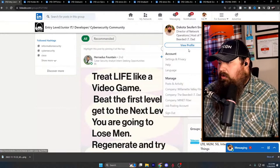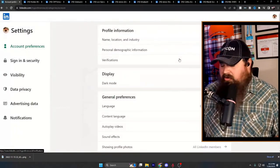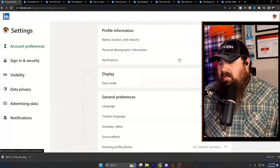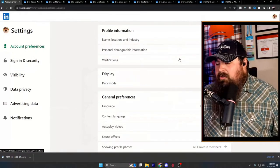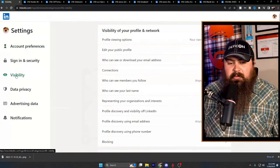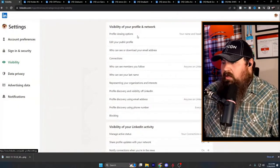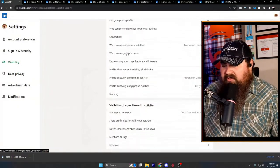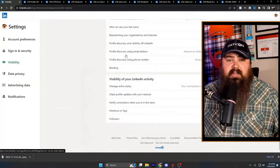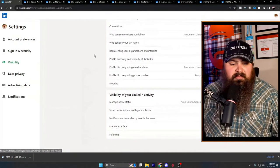Now, one final tip I have for you guys is checking your profile privacy. If you go into your profile and you go into settings and privacy, hopefully I'm not going to show something here that you're not supposed to see, but you need to make sure your visibility over here is set properly so important people can see your profile. You're going to want to go through all these settings here because LinkedIn is very customizable and you can do a vast variety of different customizations with it.